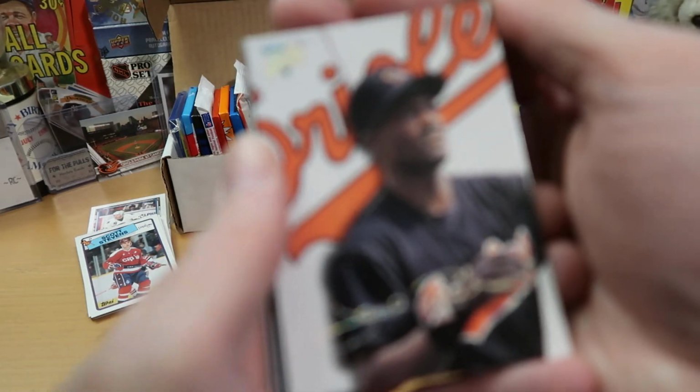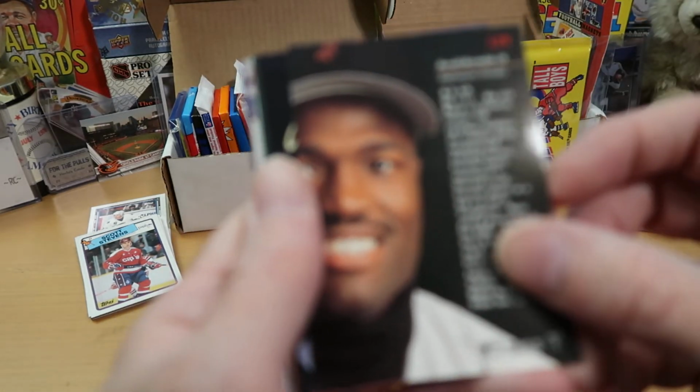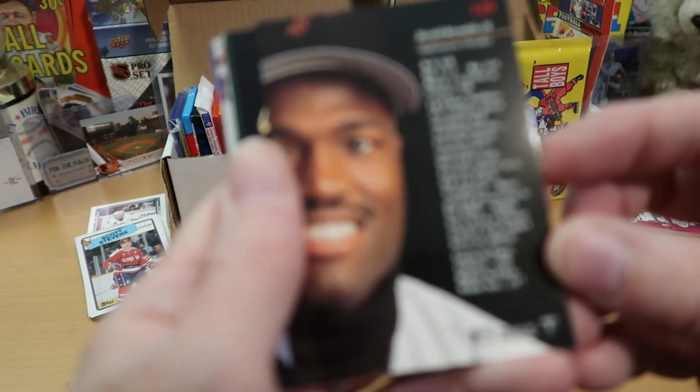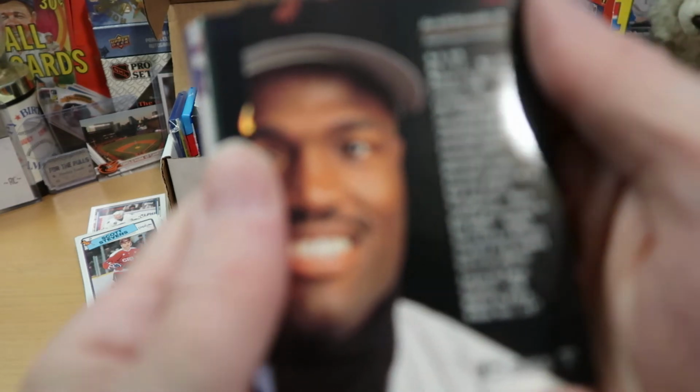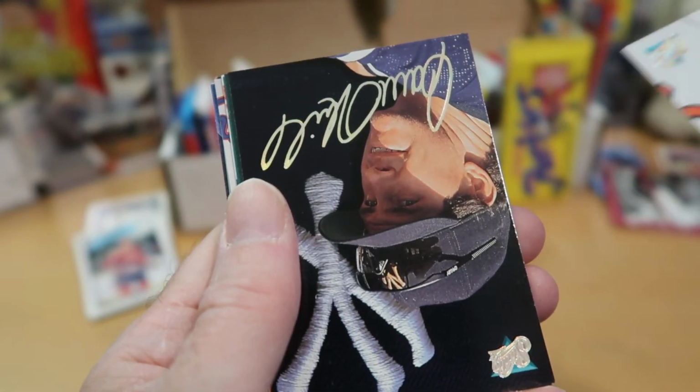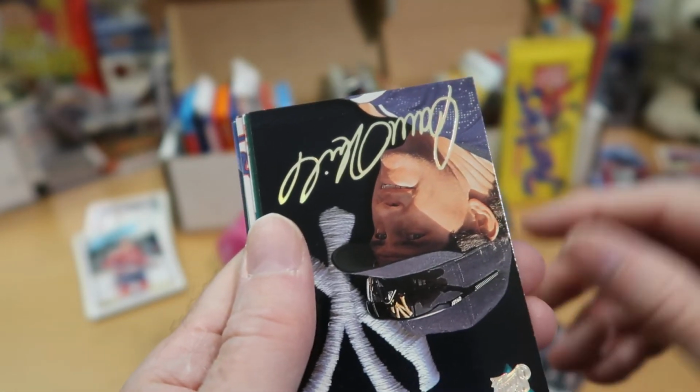I'm going to say John Shelby, just because we saw his card a little bit ago. Who is it? It's Harold Reynolds, who I often forget was an Oriole because I think of him as a Mariner. And he says he might have been a history teacher if he hadn't been an athlete. So Harold Reynolds, the history teacher there.